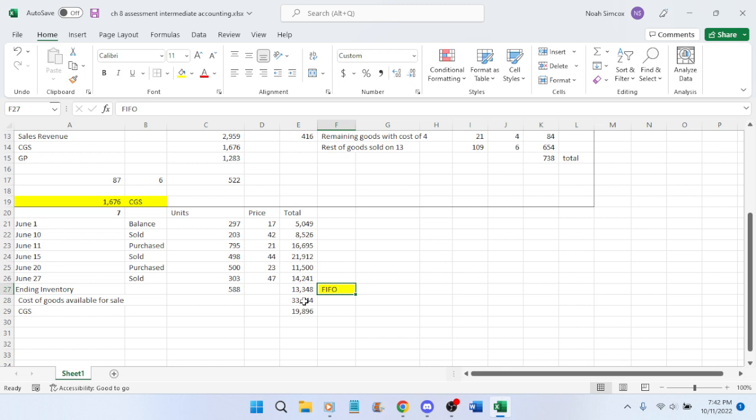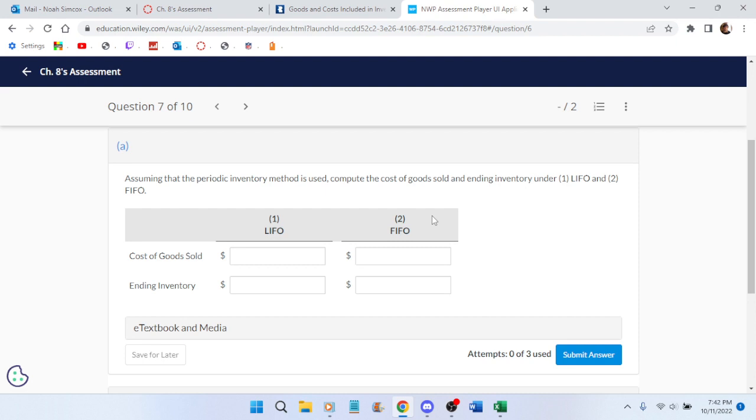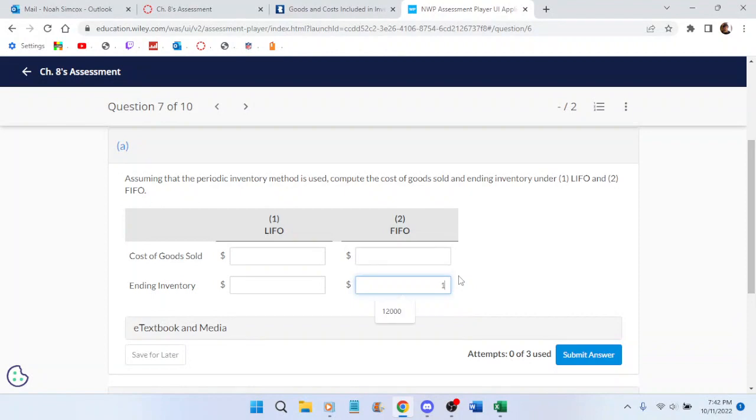So we have this. This is the answer, and this is the answer. Okay, so what we're trying to do here: I did FIFO first, weirdly. They wanted you to do LIFO first? Why? Also, they have you do it out of order. This is stupid. Okay, ending inventory is 13,348. Cost of goods sold is 19,896. Please be right. Now I have to do LIFO.